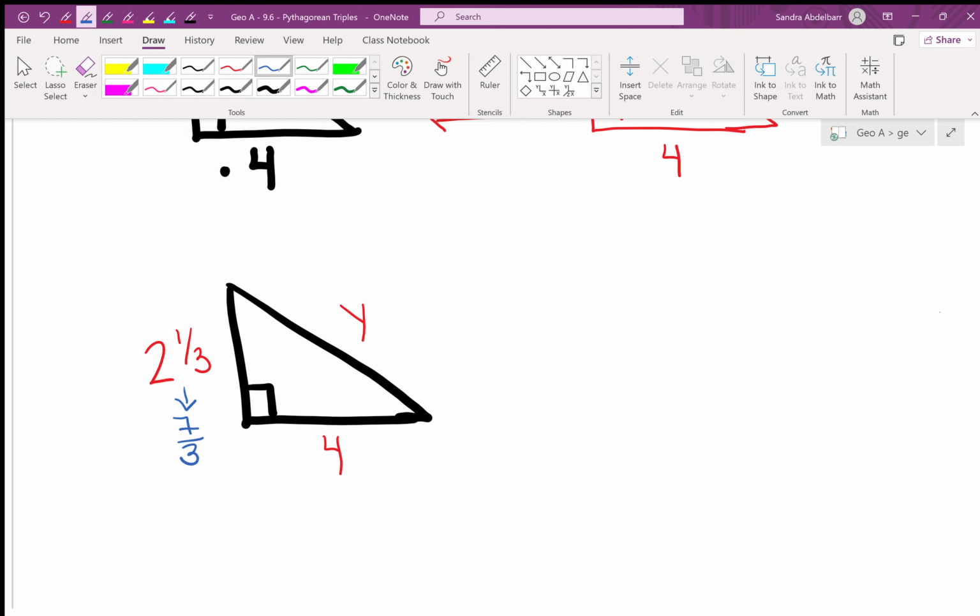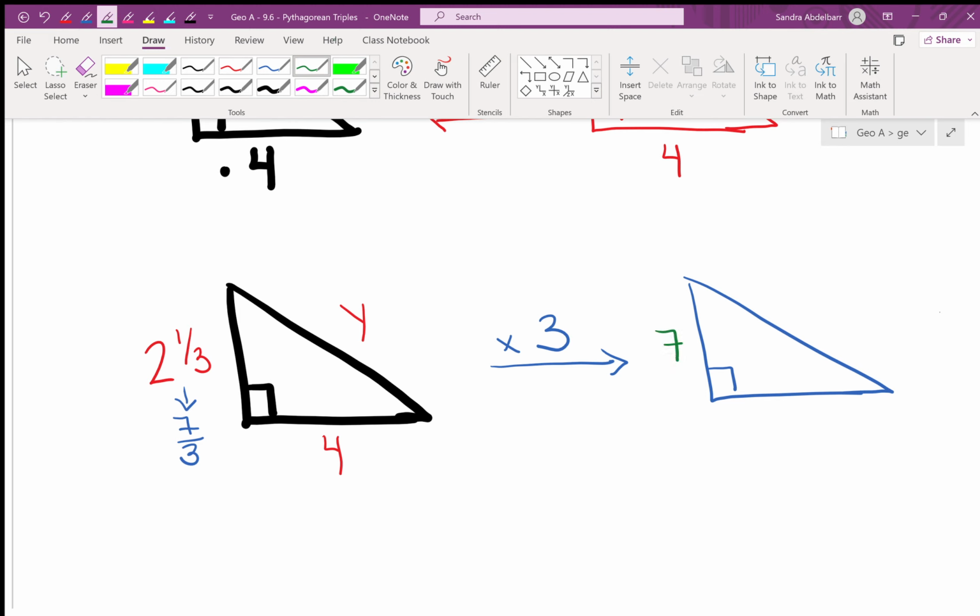All right, I do not want to do the Pythagorean theorem on fractions. So what can I multiply 7/3 by to get the 3 denominator to cancel out? 3. You multiply 7/3 by 3 to cancel out the denominator of 3, right? So we're going to multiply that whole thing by the denominator of 3. And when I multiply by 3, 7/3 becomes 7. 4 times 3 is 12, and then x.